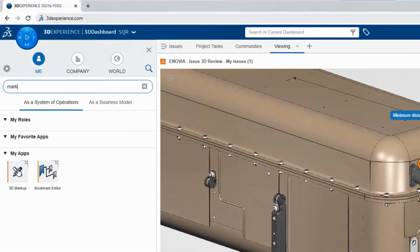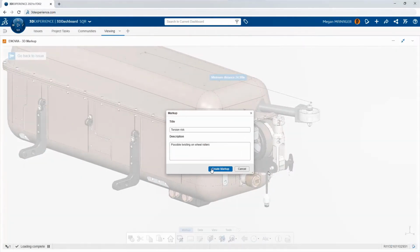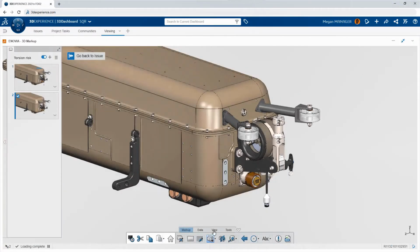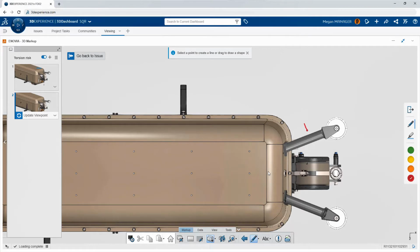Now she launches 3D Markup. This app gives her extended tools to document the issue. She can create multiple views and add various annotations right on the 3D model. The markup and all other relevant information is self-contained within the issue and available to all stakeholders.